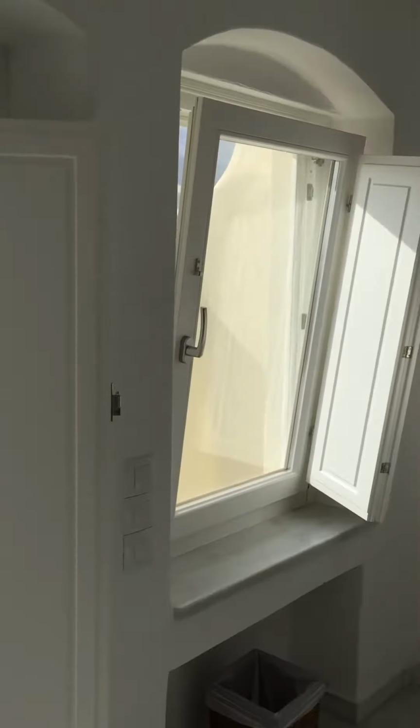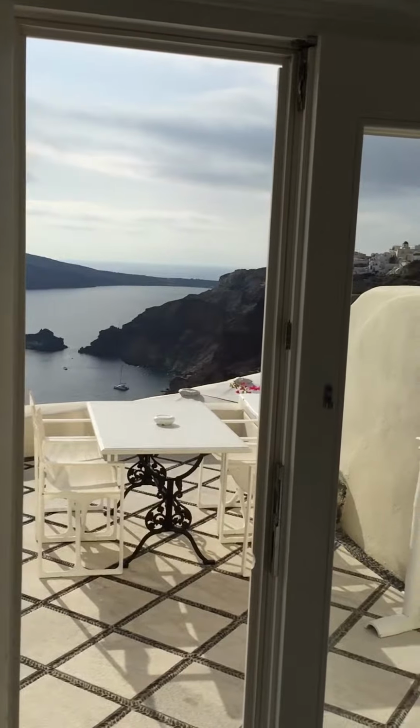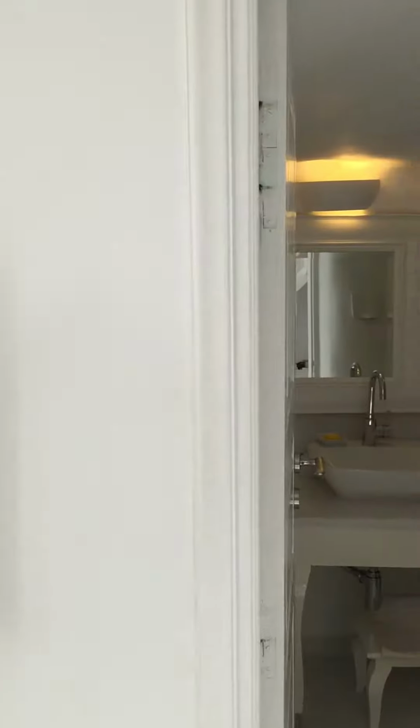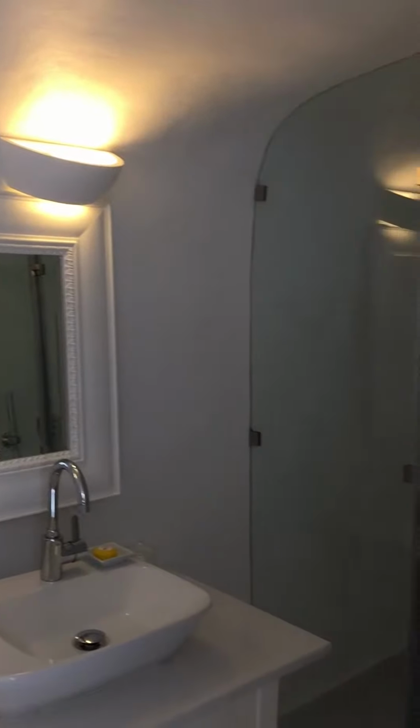Here is the TV window, front door. See the beautiful view out of the front door. And I'm gonna walk over here to the bathroom. Here is the bathroom. This is the downstairs bathroom.